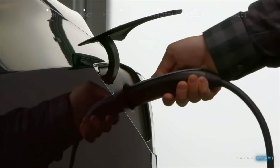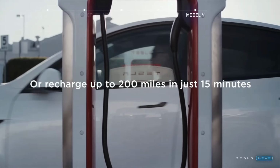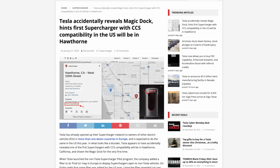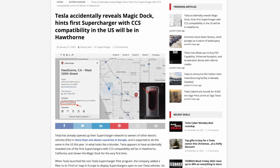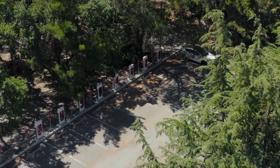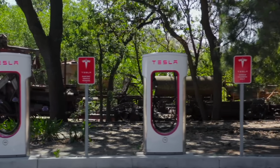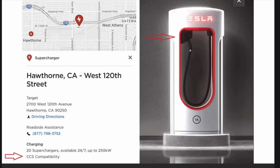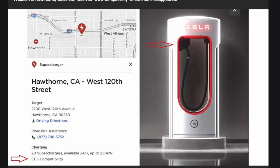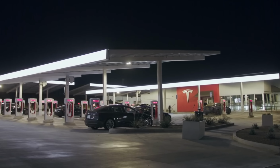The very first supercharger to support non-Tesla EVs is opening to the public here in the United States. Tesla accidentally leaked this change, coming to Hawthorne, California superchargers. This is a supercharging location in Southern California that will soon, in the next few weeks, support CCS. So not only will non-Teslas be able to charge at this location, but Tesla will be rolling out their new Magic Dock with superchargers that basically gives you the option to use the standard Tesla connector if you're using a Tesla, or it'll come with a CCS adapter. So if you pull up with a non-Tesla EV, you've got that adapter you can plug right in and then charge your car with those fast charging speeds.